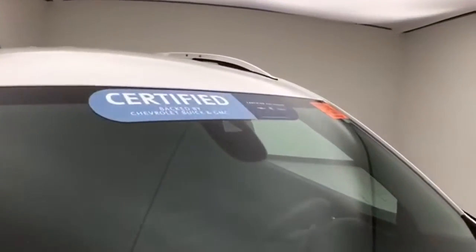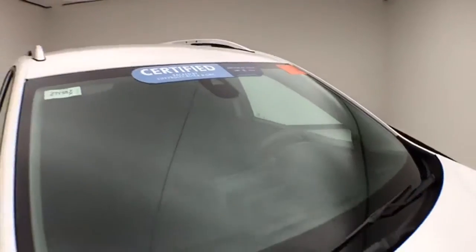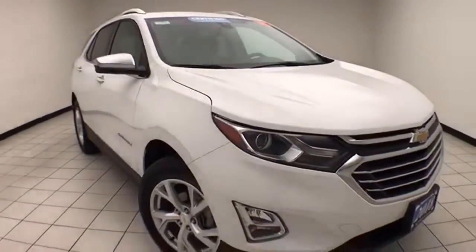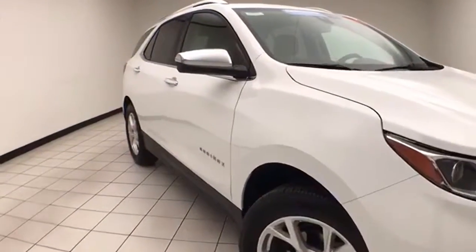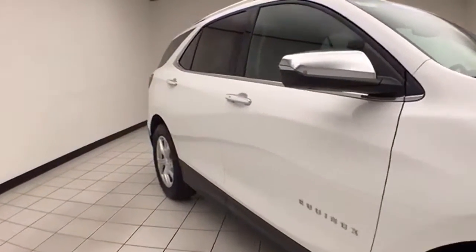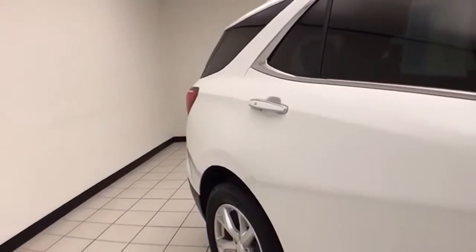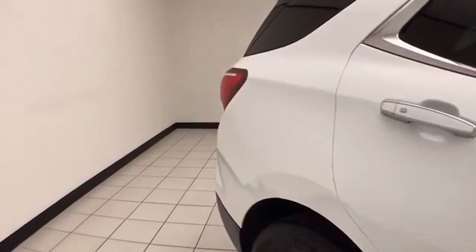To be GM certified, the vehicle goes through a very strict 172-point inspection, giving you the balance of a 3-year, 36,000-mile bumper-to-bumper and a 6-year, 100,000-mile powertrain warranty. Also receive an additional 12-month, 12,000-mile bumper-to-bumper and 2 years or 24,000 miles of scheduled maintenance.